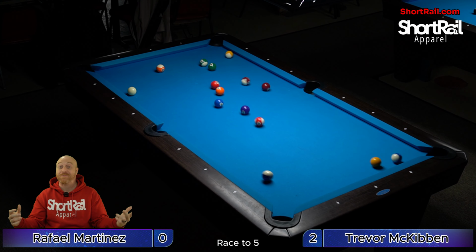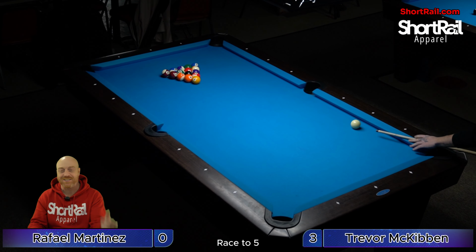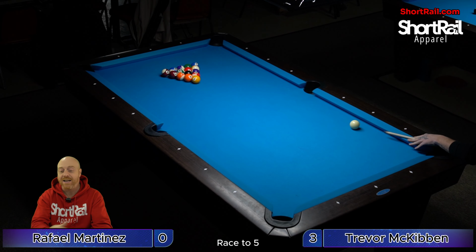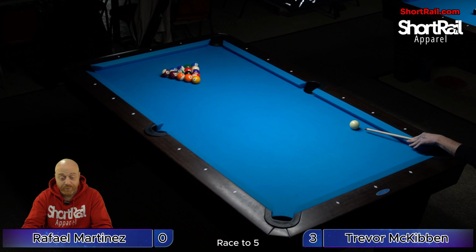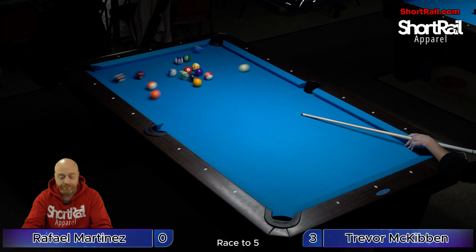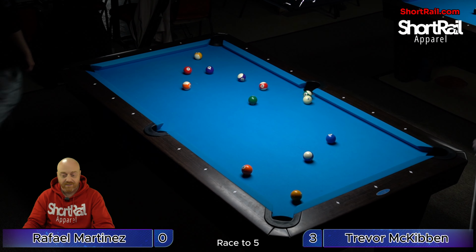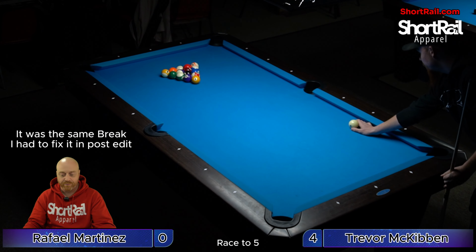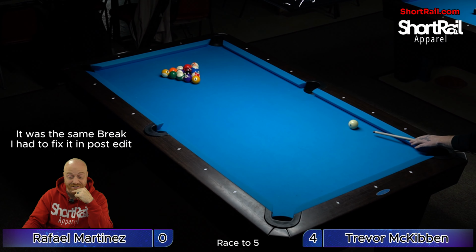There's another 8 ball break, guys. I don't know if you saw that or not. Take a look at that. Go back 30 seconds. Just tap the left side of your screen twice and check that break out, man. It got kicked into the side pocket. So now Trev's up 3-0 and breaking again. Same pocket. Almost looked like it was the same break going twice. So he broke the 8 ball in 3 times in this match. That is crazy.